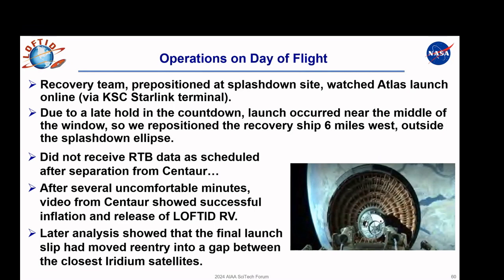After a few minutes of biting our fingers, we got the video downlink from the Centaur, and it showed it inflating and releasing beautifully. Turned out, like John mentioned, with the final launch slip and the vehicle flying where it did, we were in a position in between the Iridium satellites. They're designed to give good coverage to things here on the surface of the planet, even the tall mountains, but they don't guarantee coverage when you're 150 miles up in the sky.